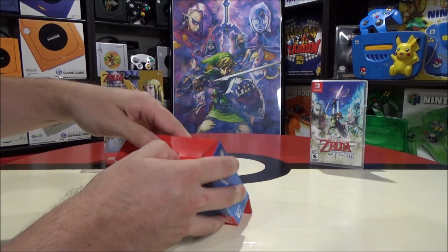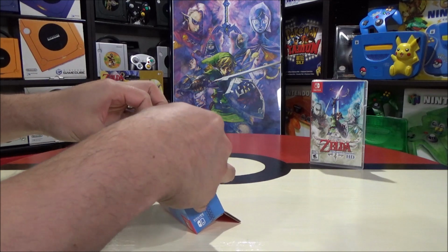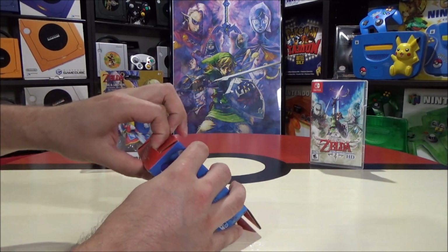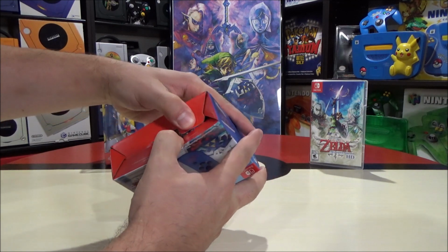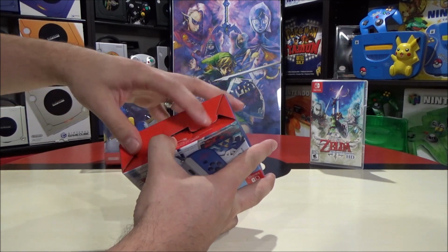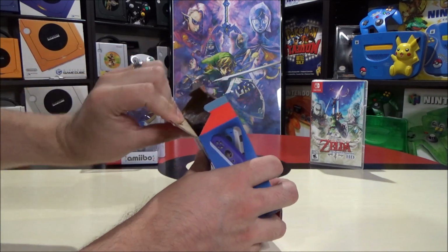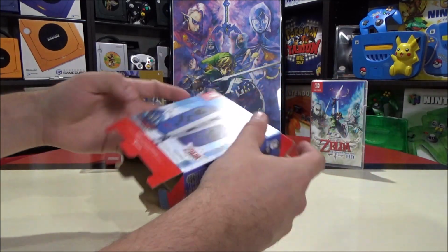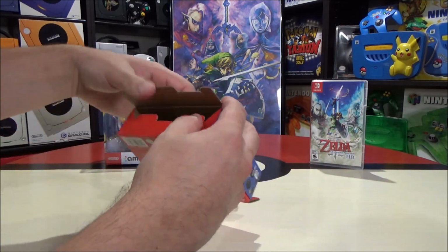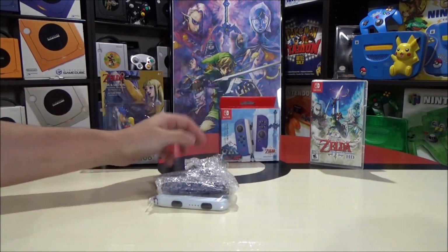I am going to attempt to open this from the bottom, and I usually don't damage the box as much as if I'm opening it from the top, so let's see how this goes. At least I've got that piece out first, and just trying to slide these apart from one another. Not so bad, maybe just a little bit of wrinkling, but it is the bottom anyways. And the reason again why I do that is to try and keep the boxes in as good condition as possible, and then you can still display the box just like that.